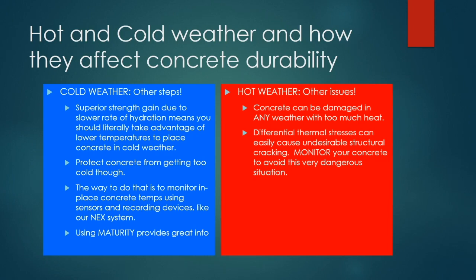For hot weather, concrete can be damaged, believe it or not, in any weather due to too much heat. And I'm actually going to talk about this in a little bit as it relates to cold weather at the same time. But if that concrete gets too hot, it can actually be damaged. And I think that's a point that needs to be made. There are times when it is too hot. Differential thermal stresses can easily cause very bad, undesirable structural cracking. So you should monitor your concrete to avoid this very dangerous situation, especially in any structural applications.